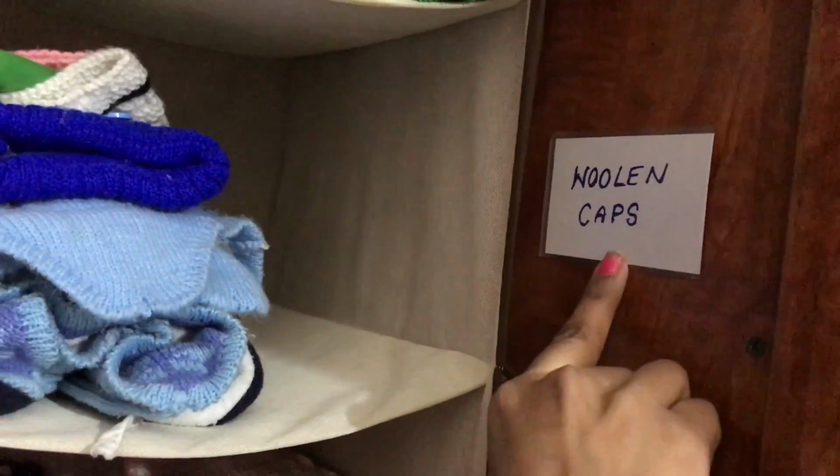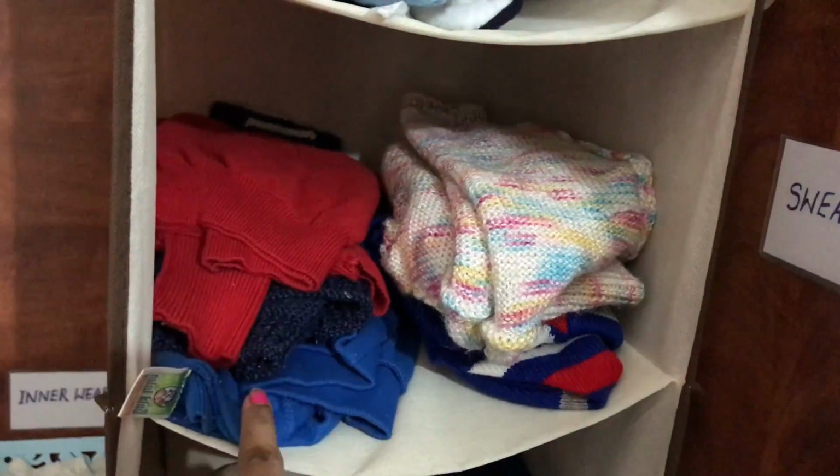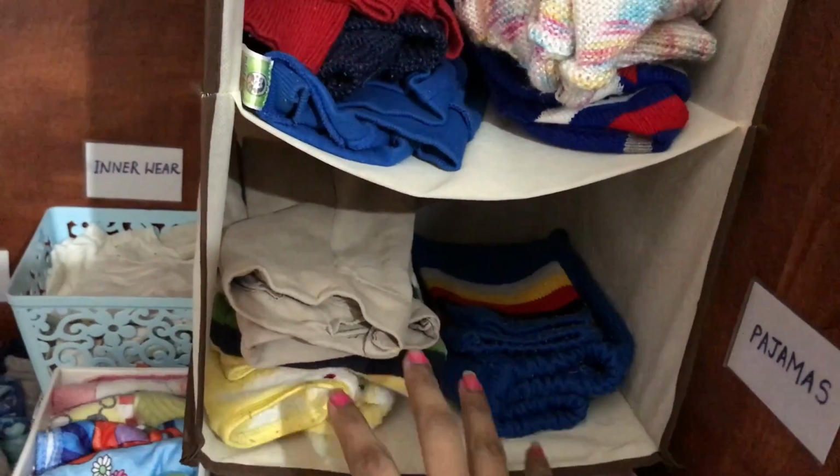In the next shelf, I kept all of his woolen caps. In the third, I kept all of his daily wearing sweaters. And in the last, I kept all of his woolen pajamas, and have nicely labeled all of them.